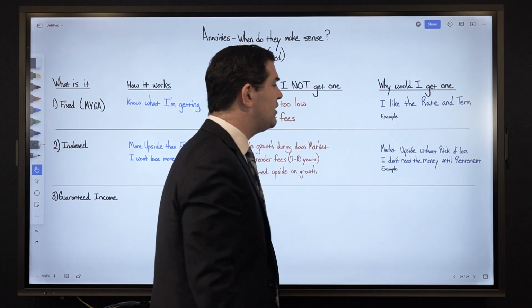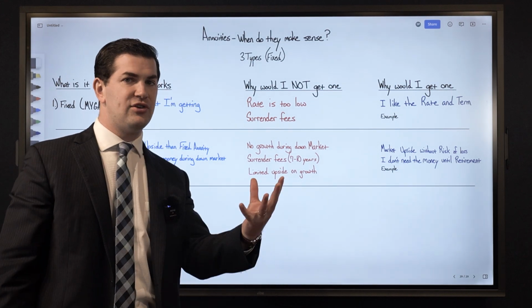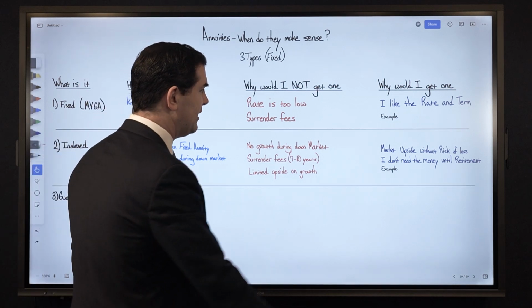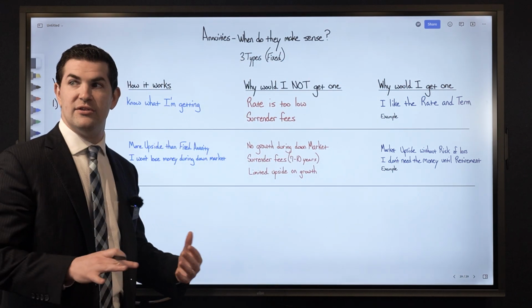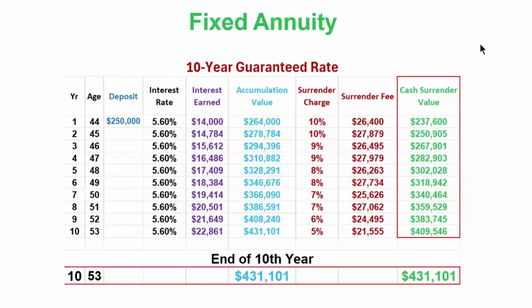Typically, we are using these products as tools in retirement. We're trying to grow the balance. This way I can use it later down the road when it is time to take income. Let's look at an example, and we'll just look at it conceptually here. So first, we've got the stock market, and this is just a hypothetical example I made up.